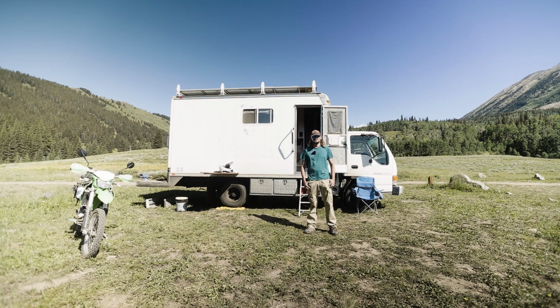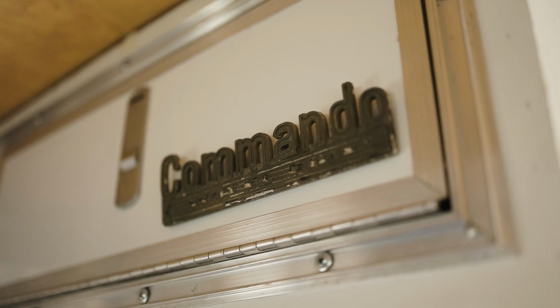Hi, my name's Rye. This is my 2002 Isuzu NPR box truck turned into a tiny house. Just kind of self-converted, and come on up, check it out.